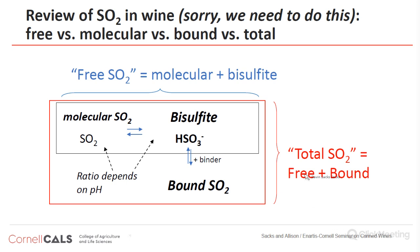So to start from the beginning, when we talk about SO2 in wine, we're talking about several different species. If you add potassium metabisulfite to wine, most of it will quickly become bisulfite, HSO3-. Some of it will bind up to other compounds present in the wine, and some of it, depending on the pH, will form what's referred to as molecular SO2, or just plain old SO2, which is a neutral species. The sum of all of these species is referred to as total SO2. There's also sulfite, SO3 2-, but that's at negligible concentrations in wine. So we have three main buckets of SO2 to think about: molecular SO2, bisulfite, and bound SO2.